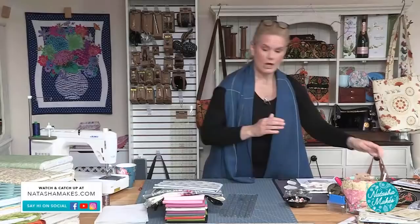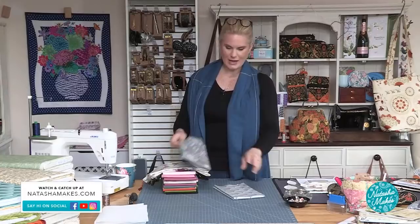Right, shall we have a look at all of our goodies then? Shall we do that? Alrighty, so these are the panels for today's project. You can get it in grey. Now, they are 60 centimeter panels.